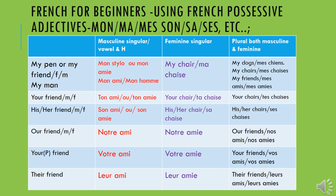So either male or female, it is notre ami. Notre ami. So our friend, this one is much easier, because if it is masculine, you say notre ami. If it is feminine, you say notre amie. You just add an E on ami to make it female. So notre ami, repeat, notre ami.